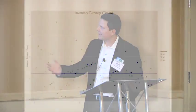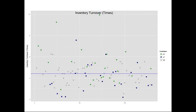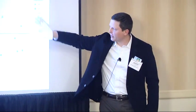And when we look at the mix, you can see it's decently scattered. There are more greens than blues. So not pretty much what the graph was just showing us.